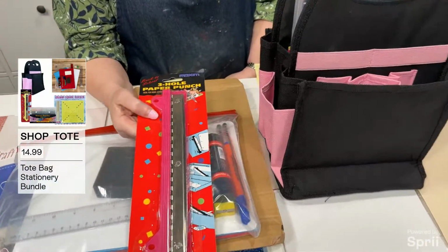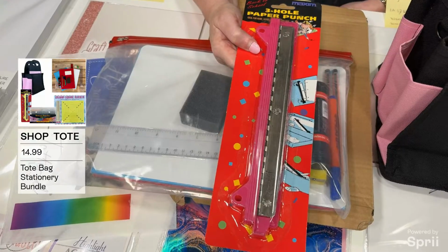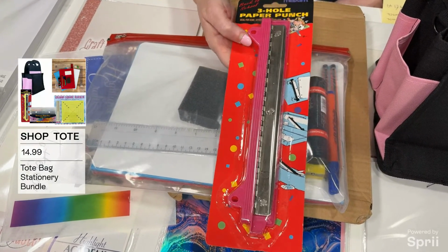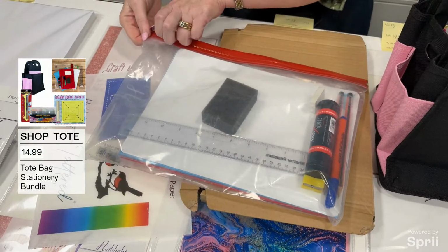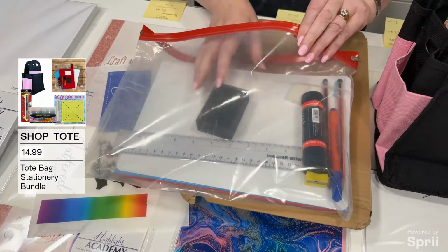Then we've got, now colours may vary on this one, we've got a 3-hole paper punch, which is brilliant. If you've got things like your papers and you want to put them into your binders, you can do that with that. That's a cracking tool. I love that. I'm having one of them. And then, you're not paying for that, just so that you know. In fact, you're paying £10 less than you normally would for the tote.